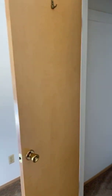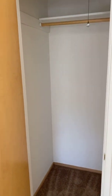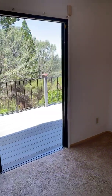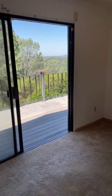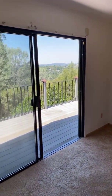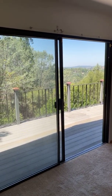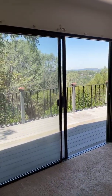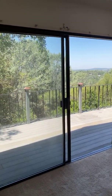This is where I'd put my bed, right here. So when I wake up in the morning, I could look at that view. So come on over and see what you would wake up to. Very pretty. And sleep with the slider open at night.